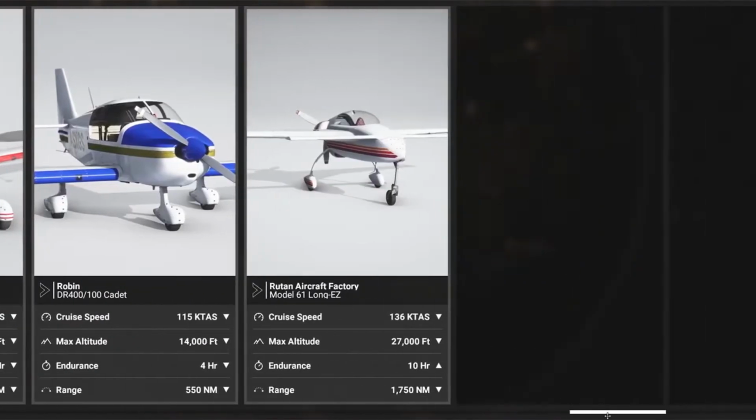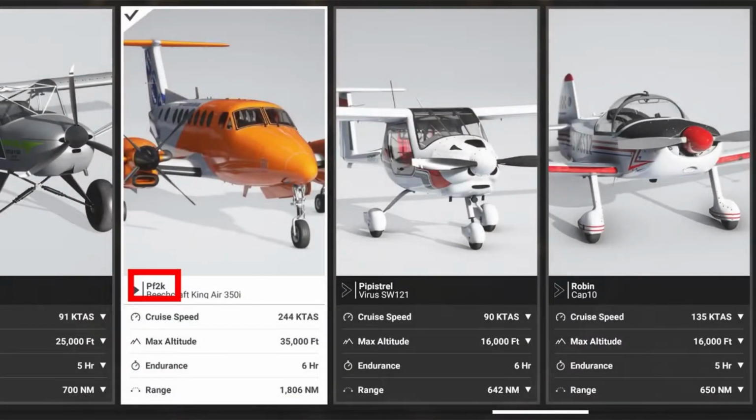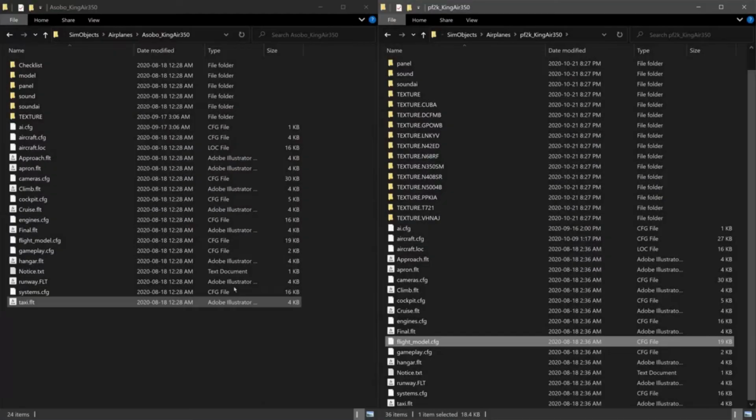So there's this point then, if it's listed as an aircraft, or if it was just liveries, they would be with the default King Air, except this, as you can see, is listed as a brand new aircraft. So you are getting a brand new aircraft. So why then was it looking like default? Existing King Air folder, which is accessible to third parties.